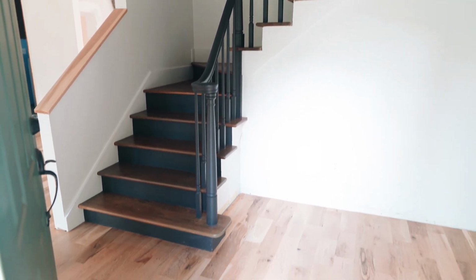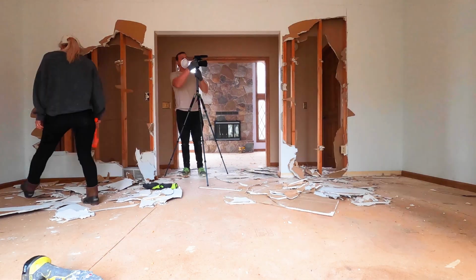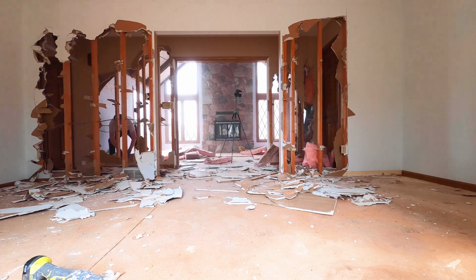We lived here for about 3 months, I think. And we've had a lot of projects going on at once. We're kind of working our butts off, but it's totally paying off and it's looking good. And look at these gorgeous floors.